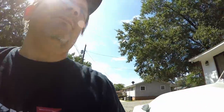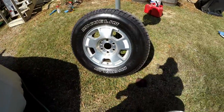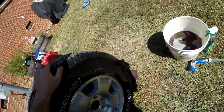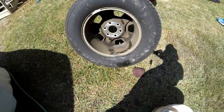Walk back around here. And I'm just doing an informal video. I'm not worried about how things look or sound today. But I've already cleaned this side. Washed it real good with soap and water and wheel cleaner. You can see how dirty the water is. Turn this bad boy around. And here we go. This is one of the better ones.